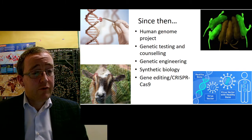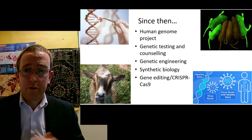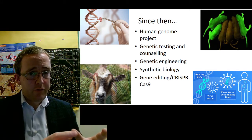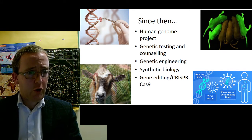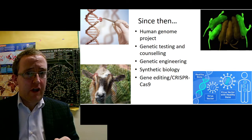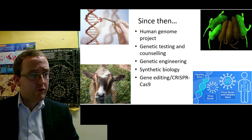Genetic engineering, of course, is massive. Since 1994, I believe it is, if you're diabetic, you now receive your insulin from a genetically modified bacteria that has a human gene in it and manufactures that insulin for you. There's a field called synthetic biology, which allows us to stitch together genes in whatever order we so choose.